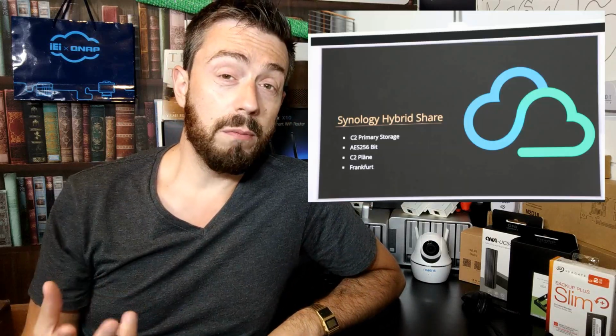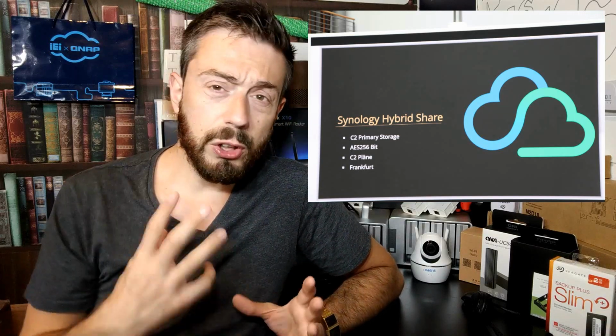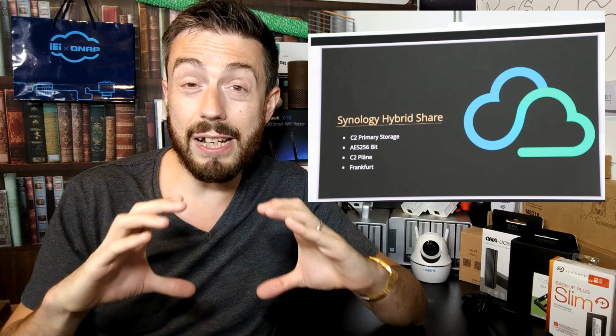Now, Hybrid Share is another one. This one's interesting because a number of you know about the C2 platform, but not a lot of you use it. You buy a NAS because you want to keep things in-house.